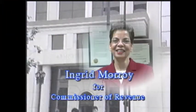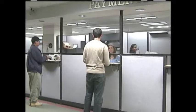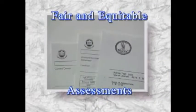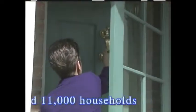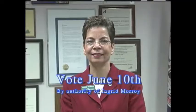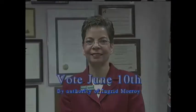There's a new candidate this year, Ingrid Maroy, and she's running for Commissioner of Revenue. That office determines how much you pay in personal property and business taxes. Ingrid believes in fair and equitable assessments. She wants to make sure you never pay a penny more than you owe. Ingrid has an MBA and majored in computer science. She's been County Deputy Treasurer for 7 years. She is endorsed by Treasurer Frank O'Leary, and they'll work together to ensure you get the service you deserve. If you believe in good government, please be sure to vote for Ingrid Maroy on Tuesday, June 10th.